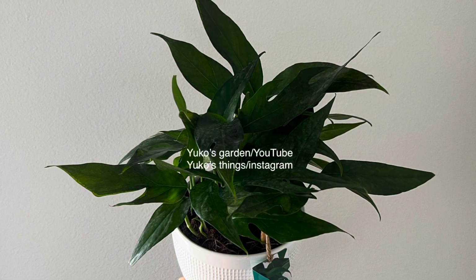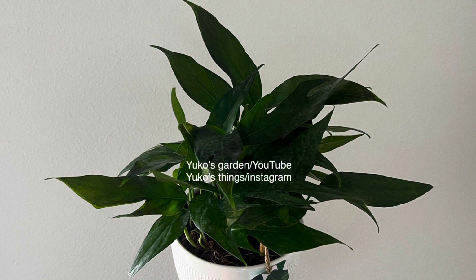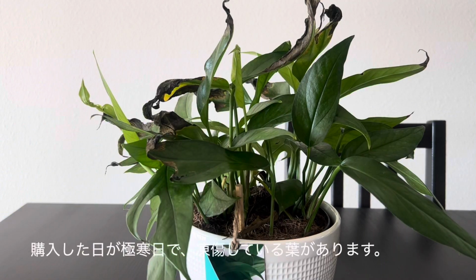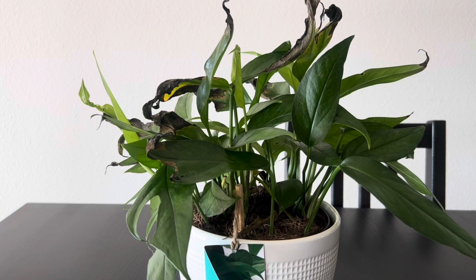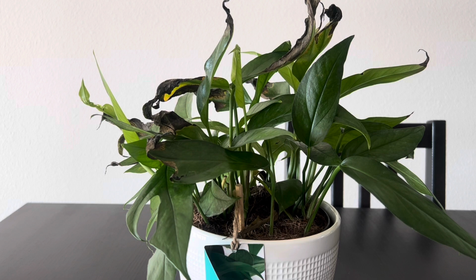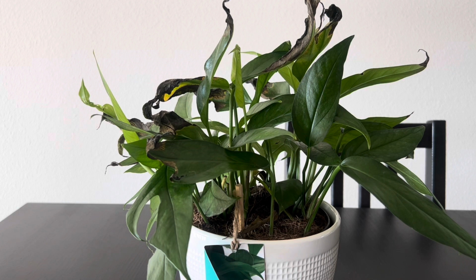So it is home for a few days and I see cold damage on the leaves. I covered them with the store bags, but it was not good enough to protect them from the cold. So this is what they look like today. Yes, a few leaves are brown and crispy, but their stems are looking okay. And most of the other leaves are green and standing up, so it's not drooping. So I'm just going to cut the brown-tipped leaves and let the others grow.